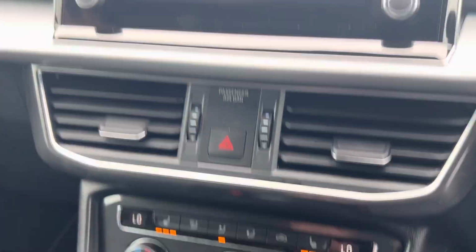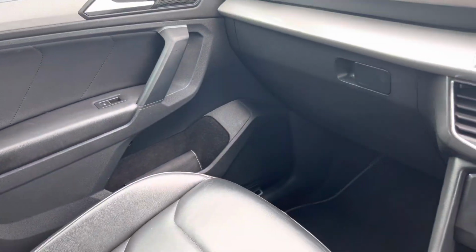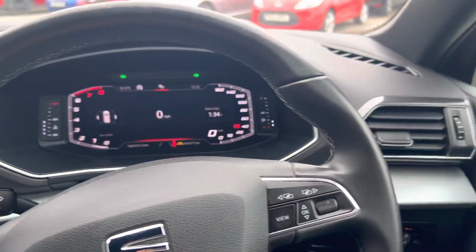So yeah, the car is here with us. It will come with a minimum of 9 months of MOT and service. Feel free to get in touch with our sales team if you want to know more about this car.